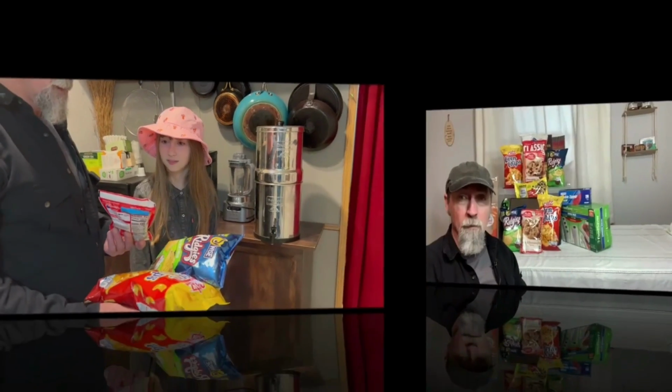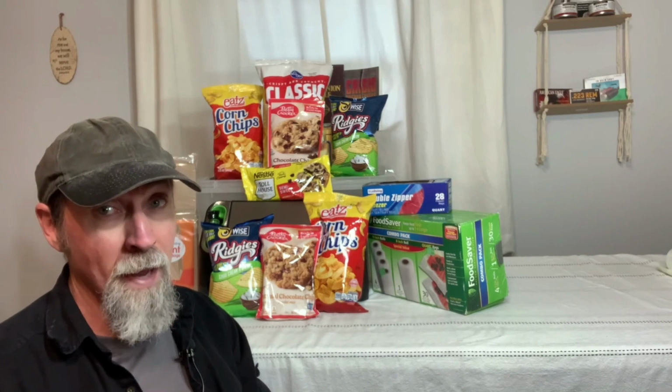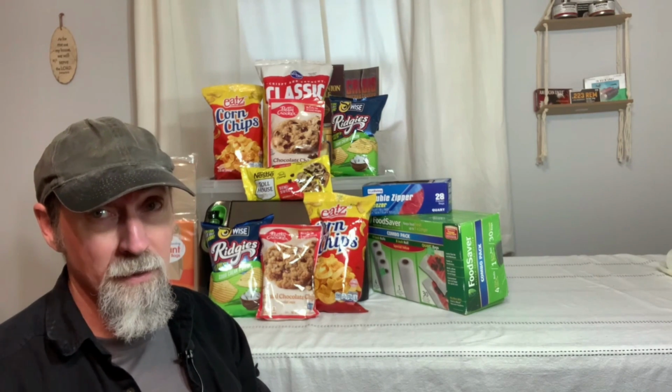All right. Most snack foods and sweets like these are relatively short term when it comes to food storage, but they don't have to be if you repackage them.